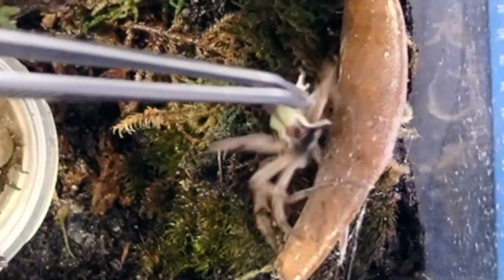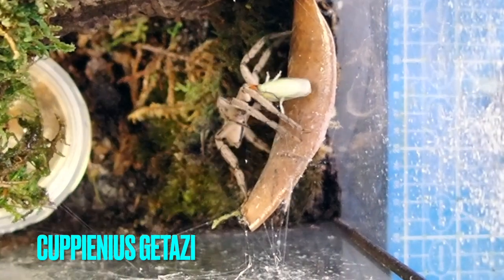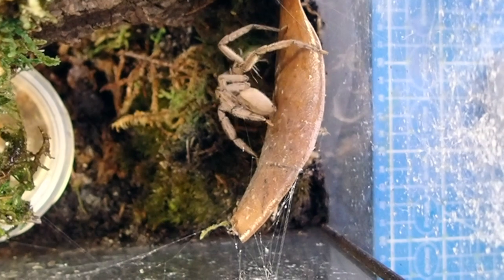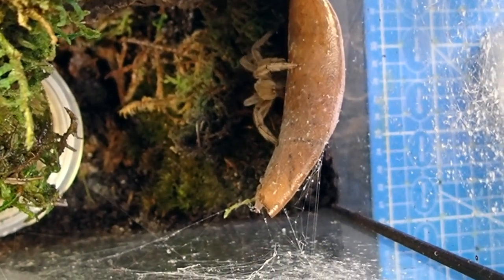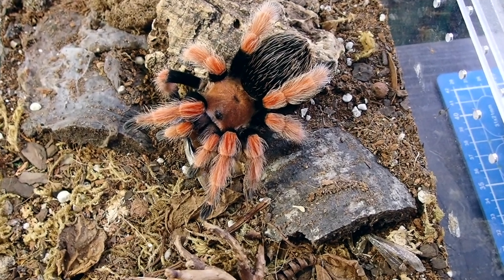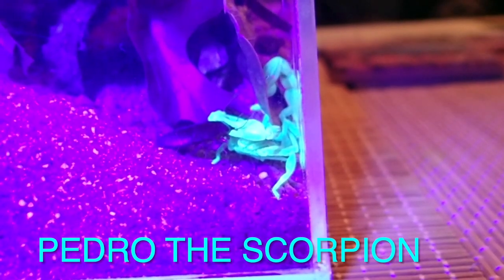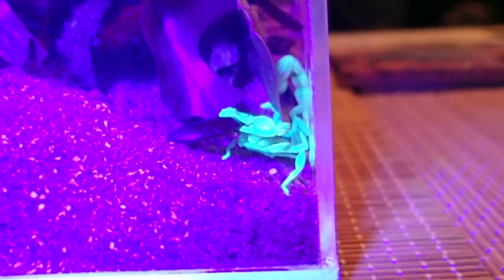And here is another cool feeding that I wanted to show you, and this is my Cupiennius getazi. I saw them in Costa Rica, and they get so much bigger. This is a wandering spider, and I don't see her very often, so I was happy I got her for these flap takedowns. And a quick tarantula intermission. This is my male Brachypelma boehmei, and I can't wait for him to mature because I got a female for him. So exciting. And this is my scorpion, you may remember. I didn't get a chance of him grabbing the food, so this is just him eating.